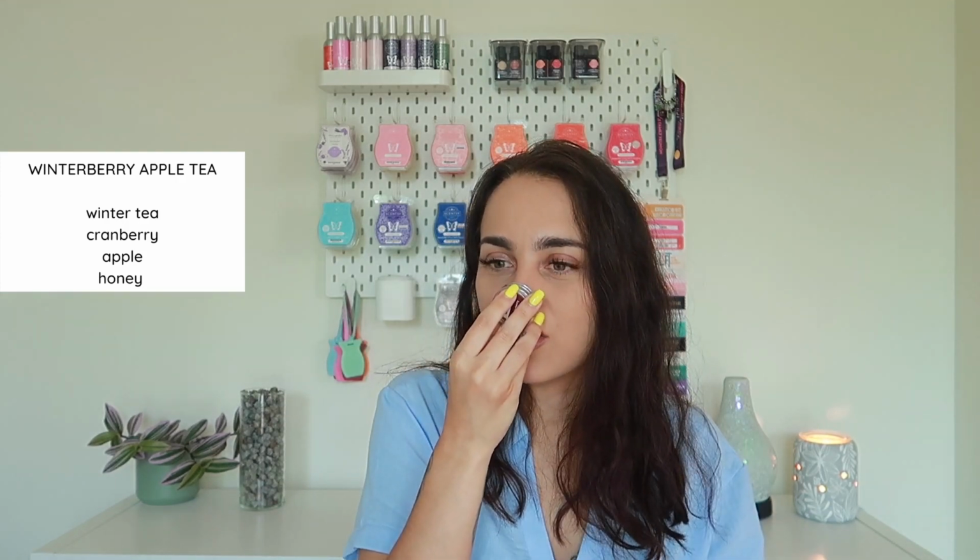Oh my God, no, wait, hold on. You know what this reminds me of? I don't know why this just came to me. I think I have a dupe for this, and it's an actual tea that I've drunk before. I used to drink it a lot in college, actually. The more I smell this, the more I feel like there might be some whipped cream in here. I'm getting whipped cream, cinnamon and apple.